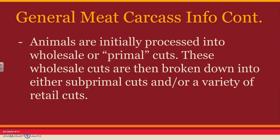First they're processed into what are called wholesale or primal cuts. These wholesale cuts are then broken down into what are called subprimal cuts and/or retail cuts. I've got some examples of this coming up.